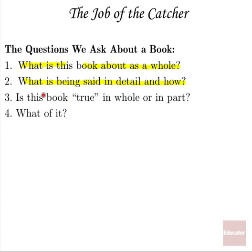This last one, 3, we can only answer after we've sufficiently answered 1 and 2. Is the book true in whole or in part? Don't believe everything you read, and I'll explain why later. And then finally, we're just going to ask, well, what of it?